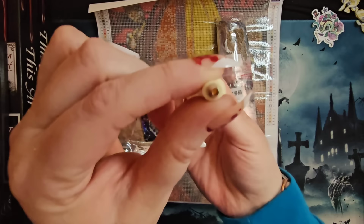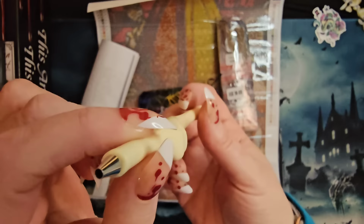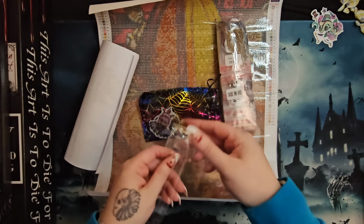I mean, I don't know if I can catch it just right. Oh, there we go. It's really hollow all the way down up in there. I don't care. I will use this. I like this. I like it a lot. Yay. That's a win. I'm setting this aside. We're going to use that when we work up one of these diamond paintings, you guys watch.